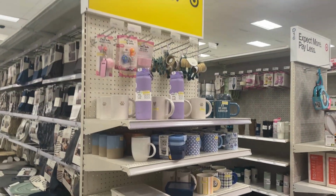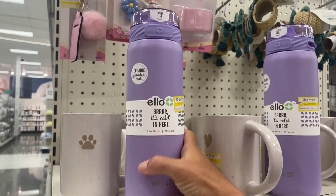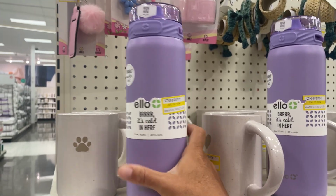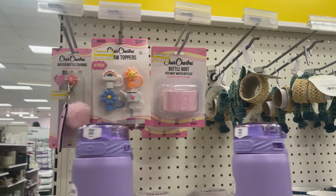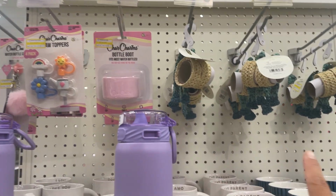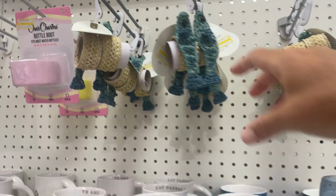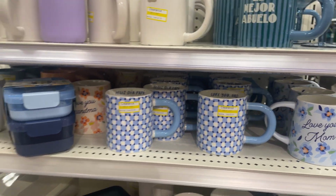Okay, here's another clearance end cap here at Target. They have Ello Brr, it's cold. This is a cool color, this purple. It was $20.99, now it's $14.69. They have some little bottle things. What are these? Napkin holders? That's cute. Here's some mugs, more Mother's Day mugs.